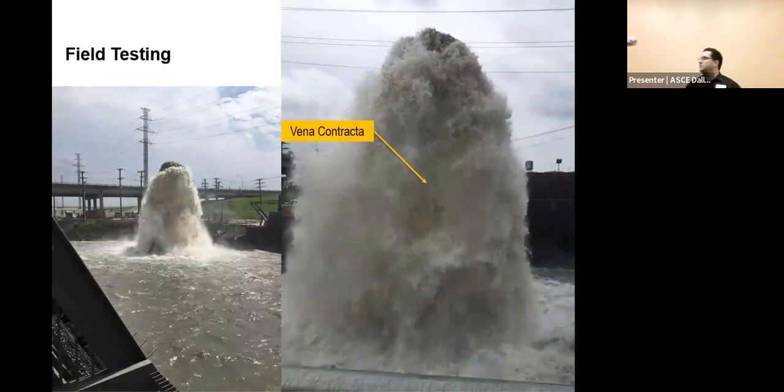So here's the field testing. As you can see, basically that is a standpipe, and you can see the vena contracta. So that's going to be the water shooting out in the middle. It's a little hard to see, but imagine a hose and you're just having this jet of water coming up. So that's what that's showing.